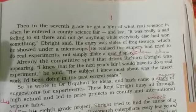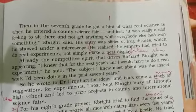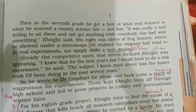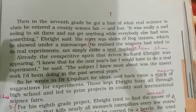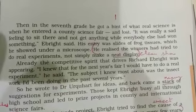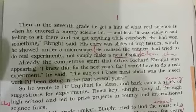Then in the 7th grade, he got a hint of what real science is when he entered a county science fair and lost. It was really a sad feeling to sit there and not get anything while everybody else had won something.